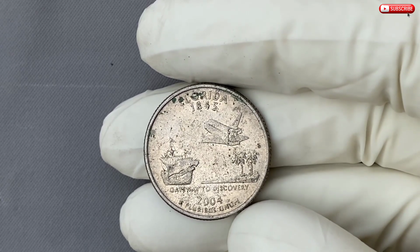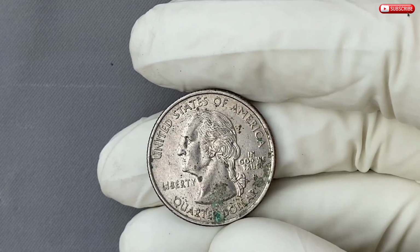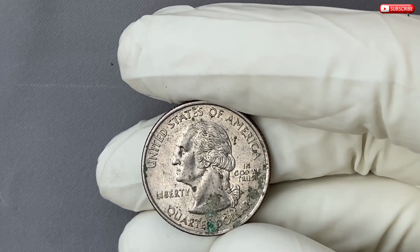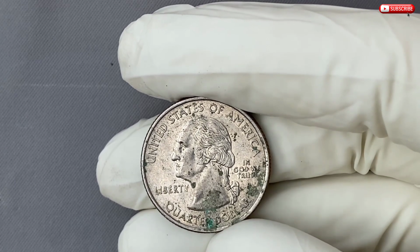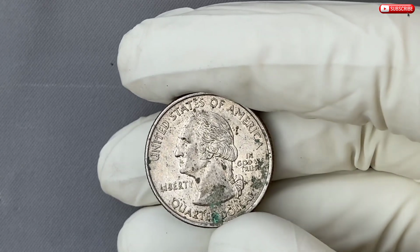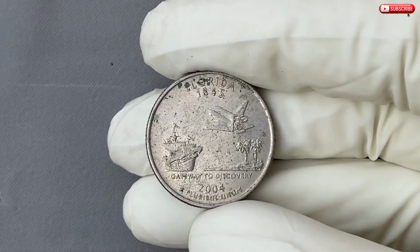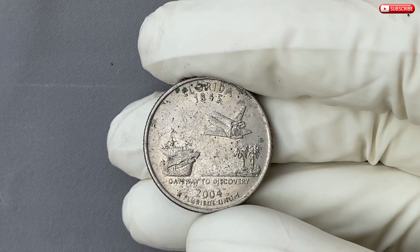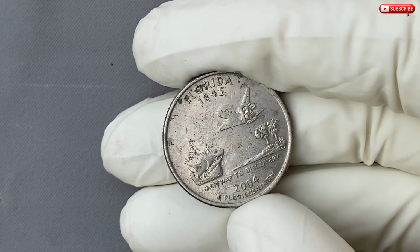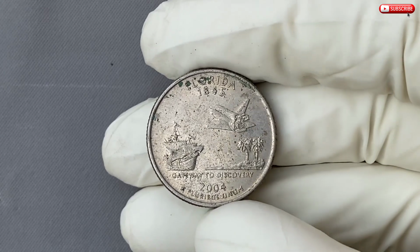Another factor that can increase the value of a 2004 Florida quarter is the presence of minting errors. Minting errors are mistakes that occur during the production process, such as double strikes, misalignments, or off-center impressions. These errors can turn an otherwise ordinary coin into a one-of-a-kind collectible. Collectors love these error coins because they are unique, and as a result, they can fetch a much higher price on the market. So, if you happen to have a Florida quarter with a noticeable minting error, it could be worth far more than you might expect.